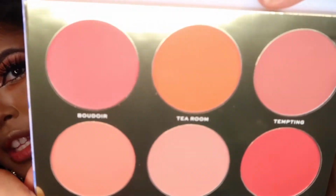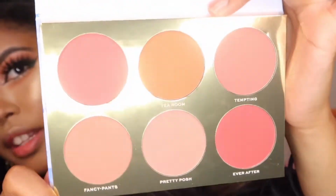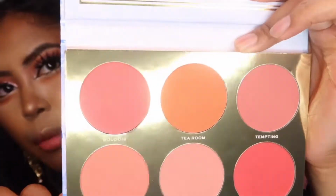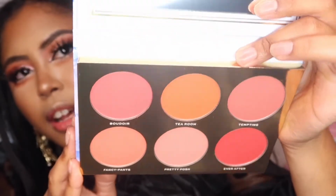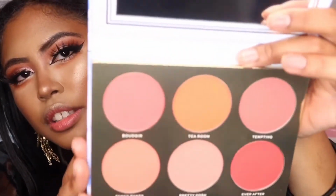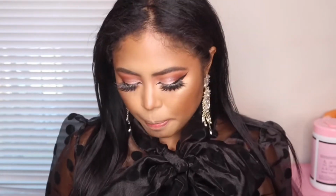So this is what the Rouge Romance palette looks like. I thought it's a little washed out on camera because of my lights, but I thought that this was a very good color scheme for my skin tone, so that's why I picked it up. And then for the One and Only lip cushion, this is what the component looks like.